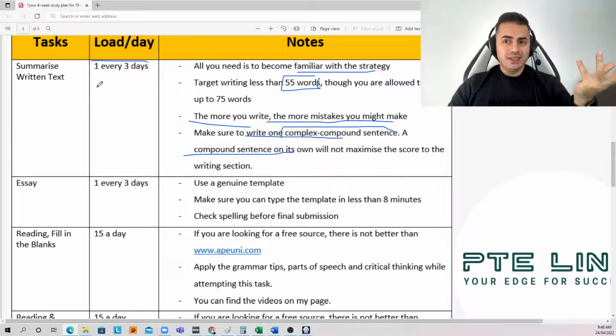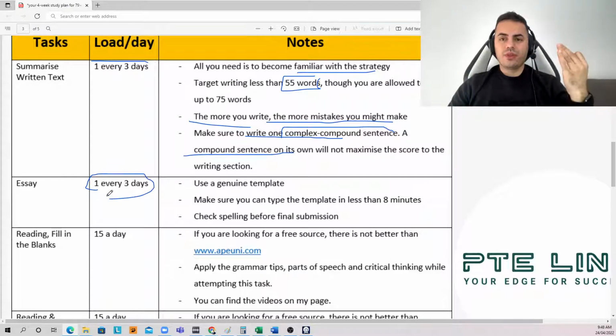Now for the essay, same, I wouldn't expect you to practice more than 1 essay every 3 days, sometimes every 4 days. Why? Because the approach in this task is straightforward. You've got a genuine template, memorize the template.